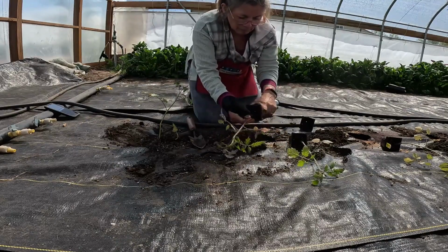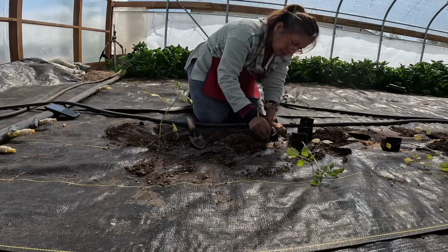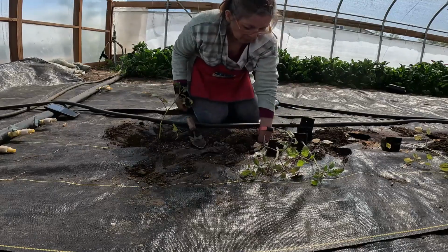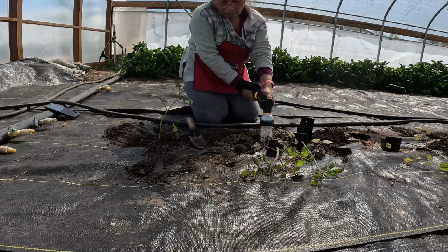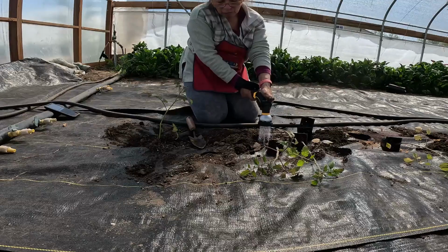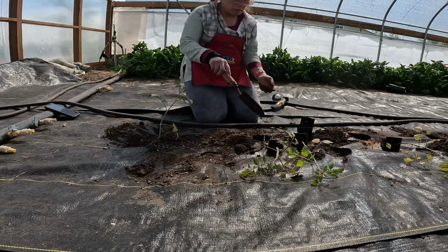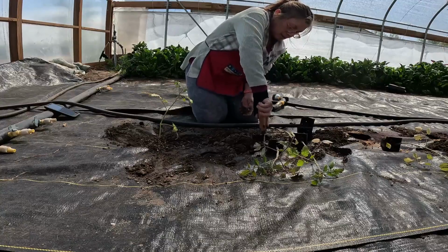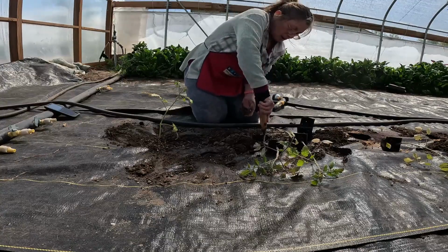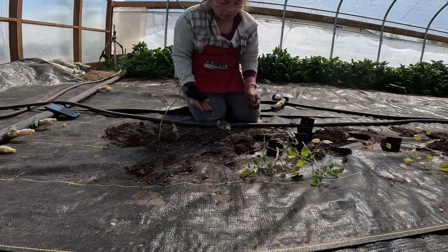Alright, let's see if that's deep enough before I put the water in and make it slowly. I think that's pretty good. Now nothing has been in these three rows, so this ground has not been watered since last summer. So it was pretty dry. I did fill the holes up with water when we first drilled them a few days back. And most of this water will get sucked in pretty quickly.